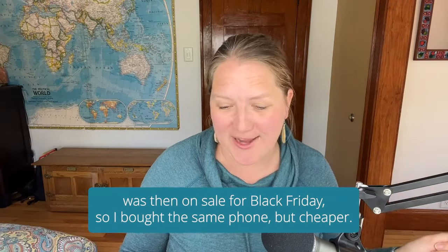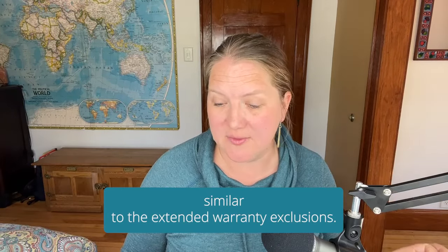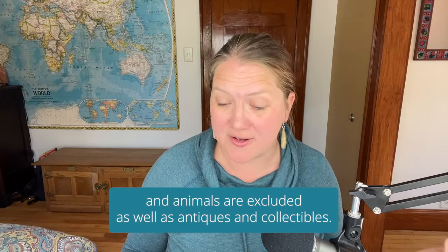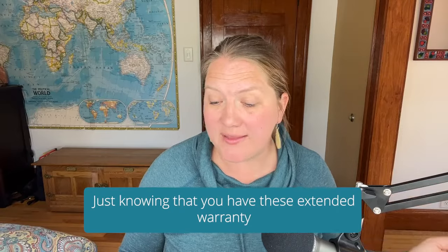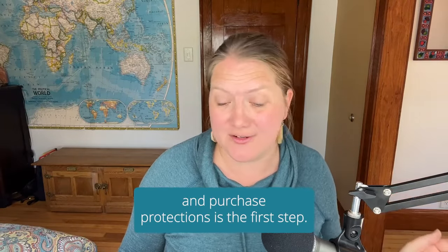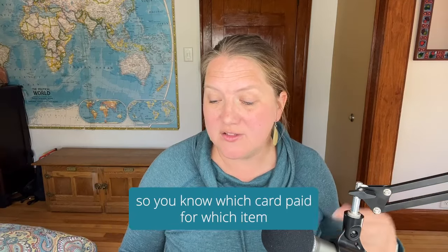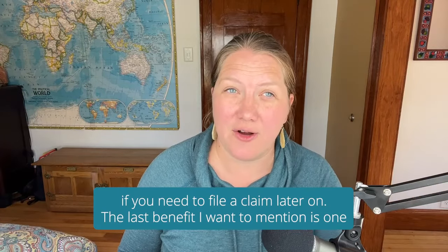The exclusions for purchase protection are pretty similar to the extended warranty exclusions. Things like cars and boats, but also plants and animals are excluded, as well as antiques and collectibles. Just knowing that you have these extended warranty and purchase protections is the first step. Then it's just a matter of filing your receipts so you know which card paid for which item if you need to file a claim later on.